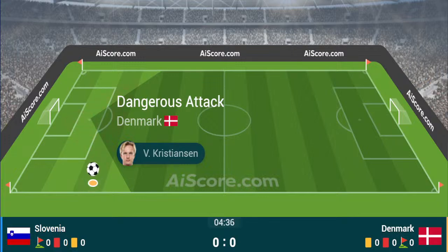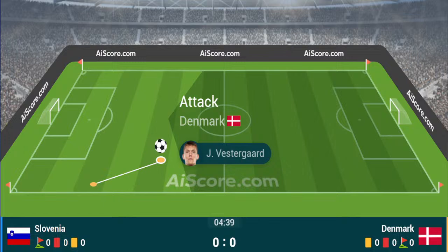Højlund lays the ball off. Now with Højbjerg onto the left-hand side for Christiansen. Utilising the width at the moment are Denmark. Pass inside to Christian Eriksson, chipped over towards Højlund, headed away though by Durkasic. Going to be chased down on that right-hand side. The slide tackle keeps the ball in play, but it's fallen back to Christiansen again.